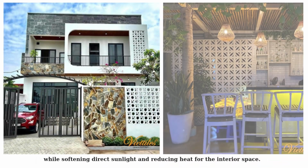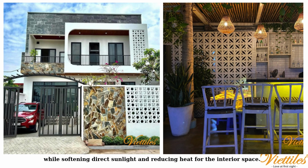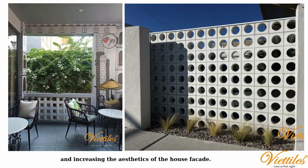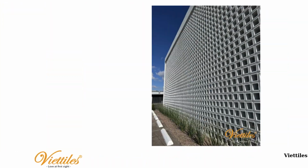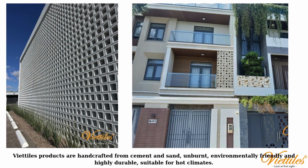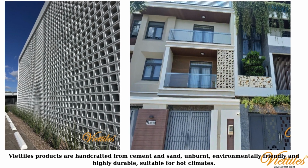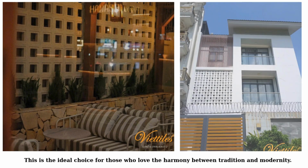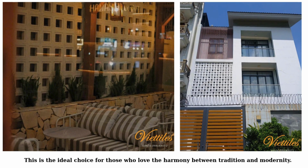softening direct sunlight and reducing heat for the interior space. For balconies, ventilation bricks act as a delicate screen, both providing natural light and wind, and increasing the aesthetics of the house facade. Viet Tiles products are handcrafted from cement and sand, unburnt, environmentally friendly and highly durable, suitable for hot climates. This is the ideal choice for those who love the harmony between tradition and modernity.